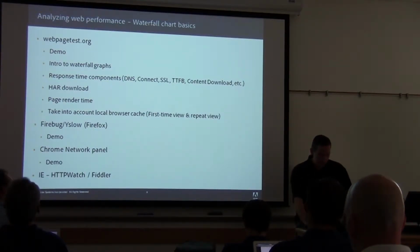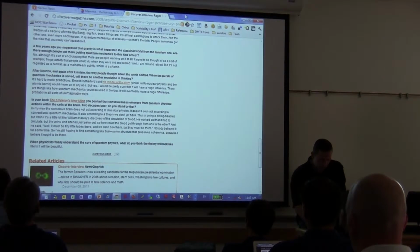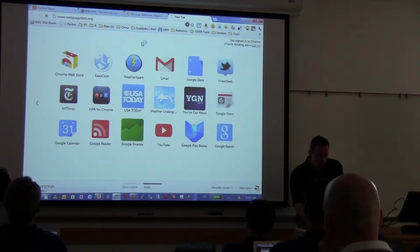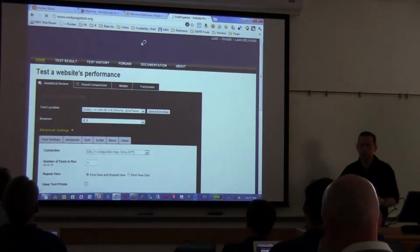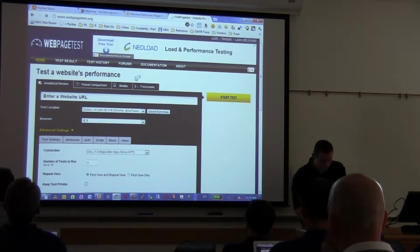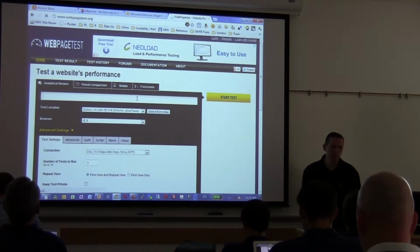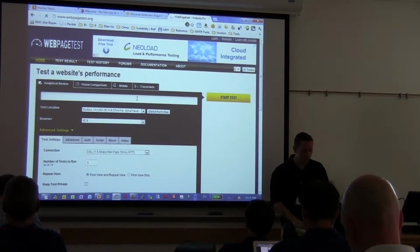So let's look at webpagetest.org for a minute here. And I'm going through this stuff to give you an idea of what the tools are and what data we're going to be looking at, and then we'll talk about how we automate all that. So WebPageTest is a tool that was developed originally at AOL, and it's kind of similar to YSlow in that it provides recommendations on what to do to improve website performance.